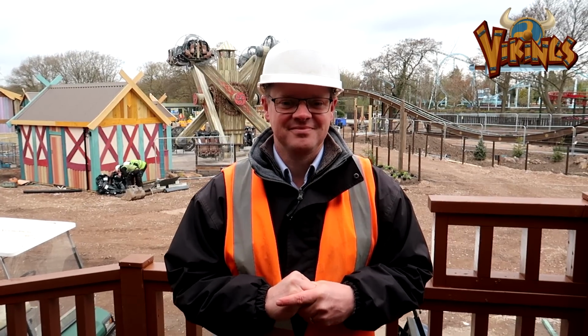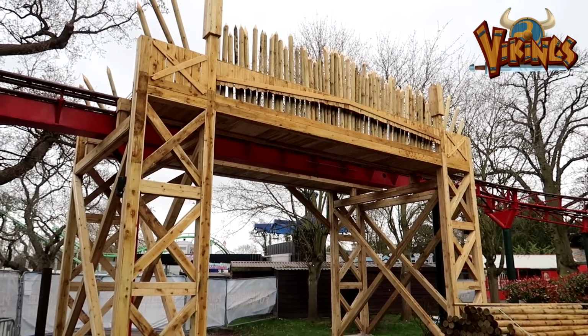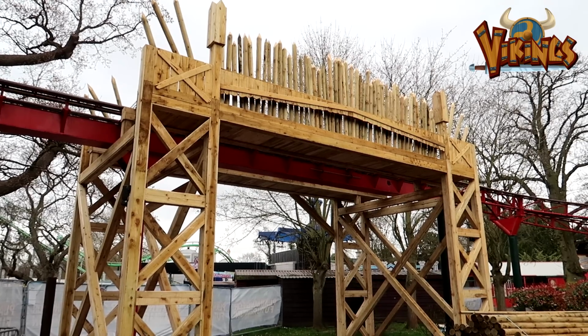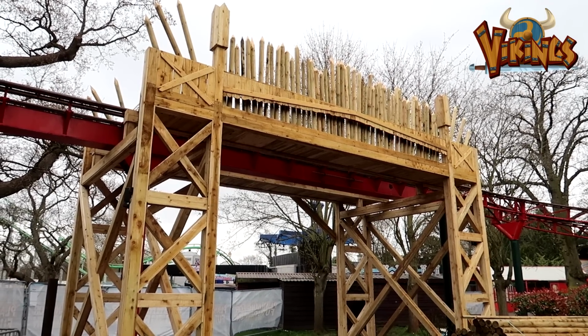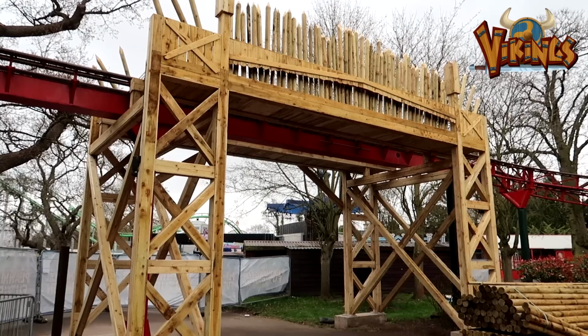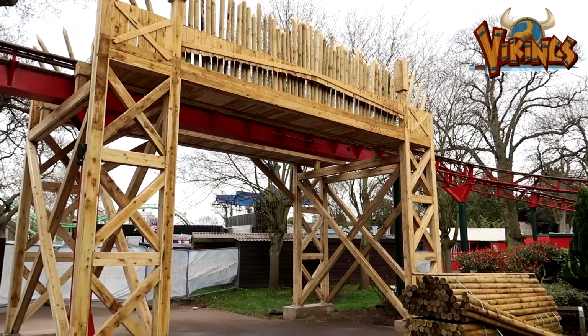Let's take a walk round and have a look around the site. So we'll start off here by taking a look at the entrance portal into Vikings and of course the track for Jormungandr that passes through the top of it just there. It's coming together really nicely, and the great thing about this as well is that it creates a fantastic entrance into the area and also frames the rides as well.